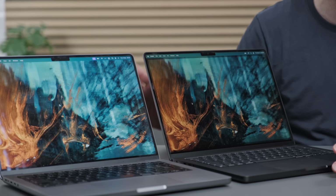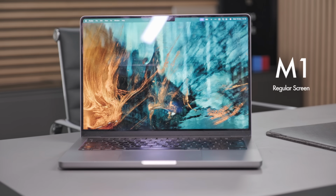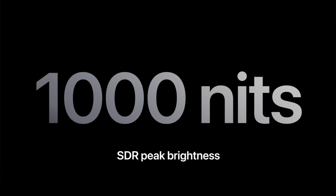It's just fundamentally so much better. Now first, the quality of the images feel so much more striking, and once you take it outside, you really notice that lack of reflections getting in the way. The screen brightness is also up a bit, which helps. SDR now I think goes to like 1000 nits, where it used to be around 500 to 600.